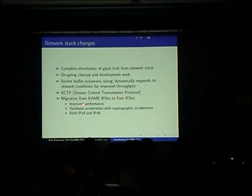It's called Fast because it's faster, and it also allows you to integrate with cryptographic accelerator hardware, if you have it. This will be used by IPsec. So instead of doing all of your cryptographic encoding and decoding on your CPU, which means that other things can't use the CPU, it gets offloaded to the hardware, and this is only possible with Fast IPsec. These are the two main reasons for doing this. And Fast IPsec now works with both IPv4 and v6. Previously, it was limited to version 4.